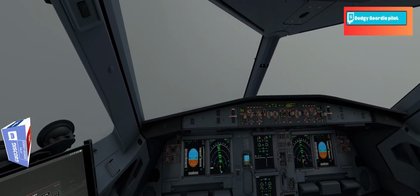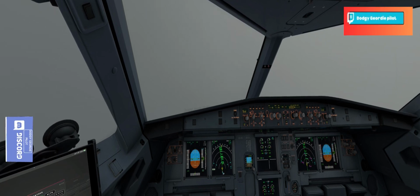Well, that's how we depart from Bilbao, runway 12.